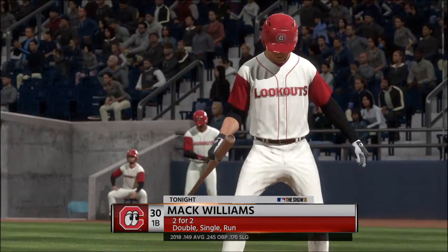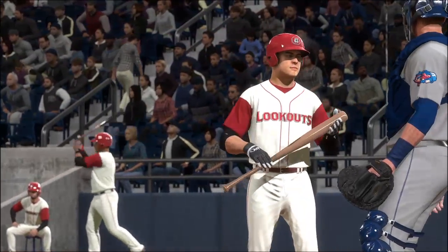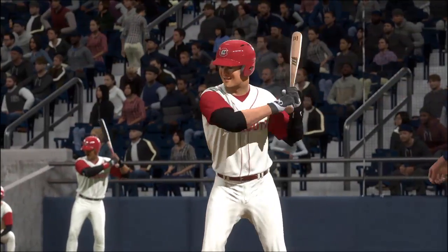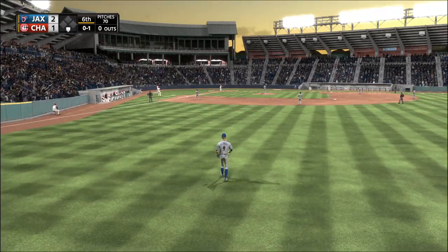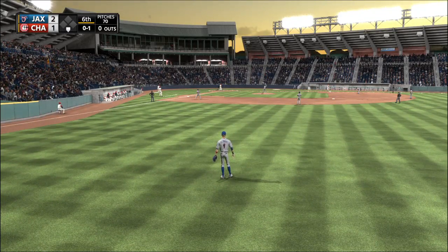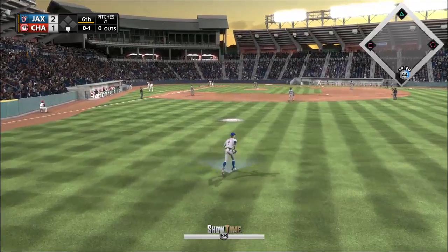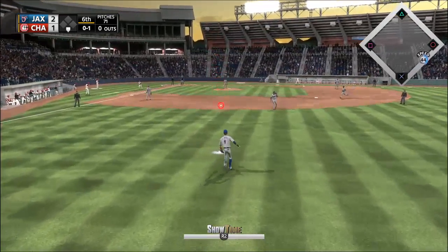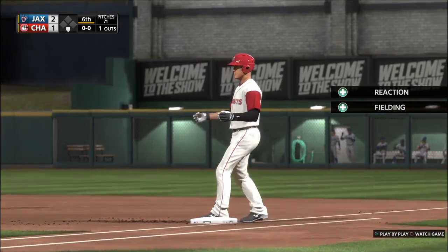Leading off the inning, Mac Williams, as they'll look to get something going here and even this game up. Mac Williams. Here we go. Pick it up. Let's go. Here's a looping fly ball out to right. Yellow Horse is in a few steps as he takes it for the first out.